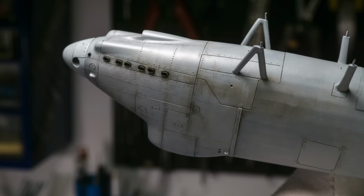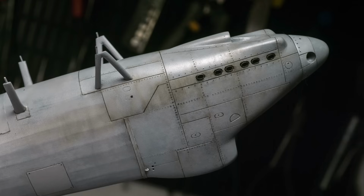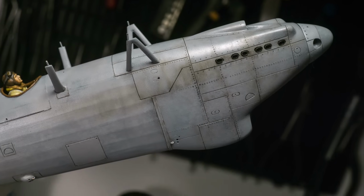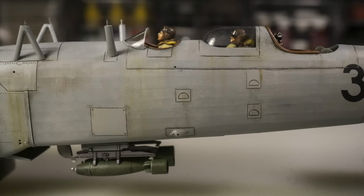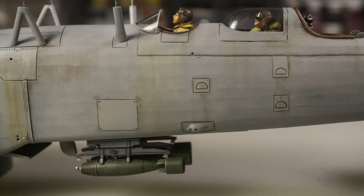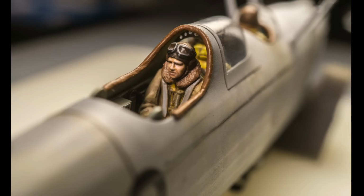I carefully glued metal exhaust pipes one by one, and then weathered the whole fuselage with some soot and stains from the engine and general wear that one expects on the operational aircraft at war. Payload was also painted, weathered and attached. And the rear gunner finally joined the crew.